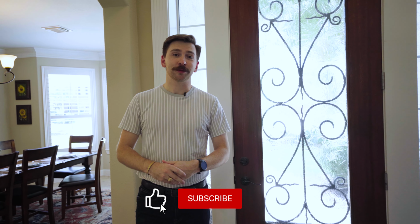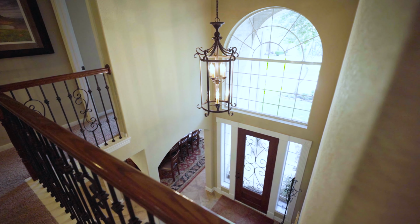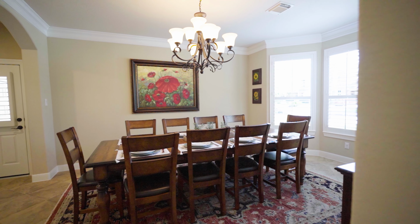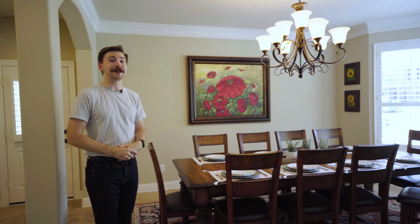This two-story house was built in 2006 by Village Builders. As soon as you walk in, you're greeted with a tall two-story foyer, and the dining room is just to your right. You'll notice that it's generous in size. You can fit a pretty large table in here.